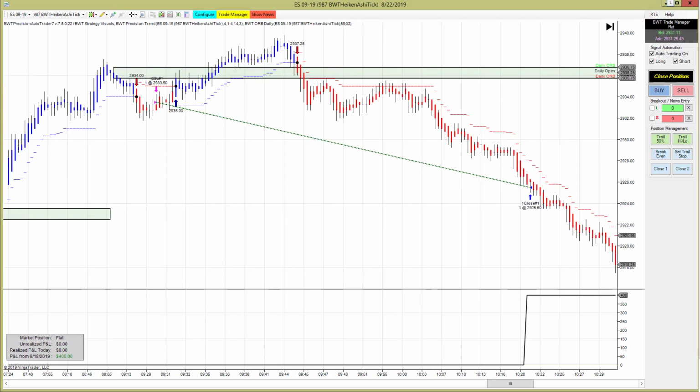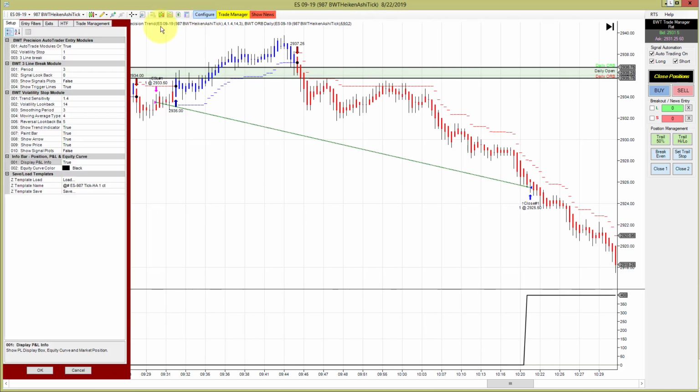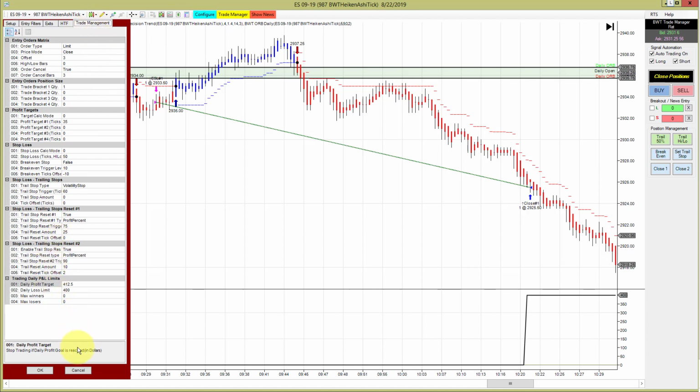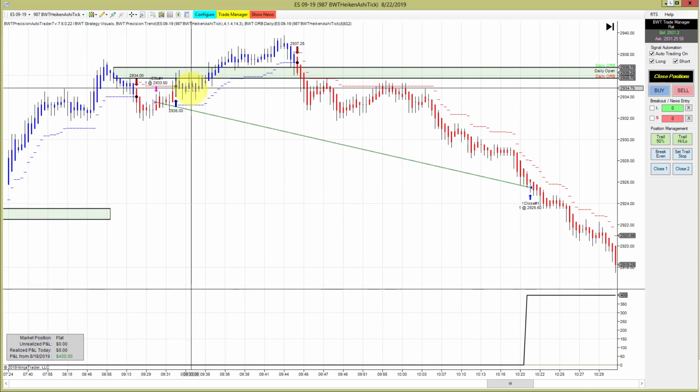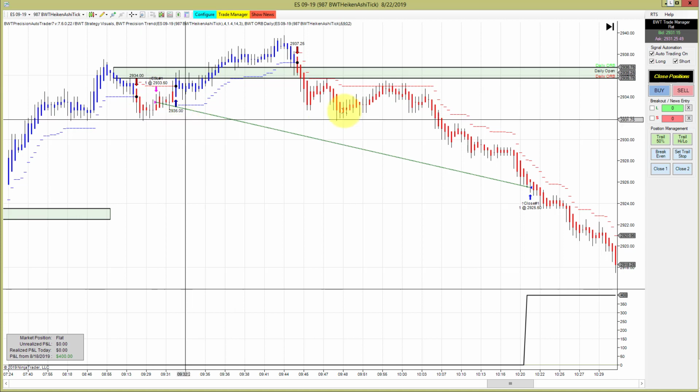Now this is a classic example of that open range breakout to the downside trade that a couple of videos ago I showed about a dozen examples of, and here it is again on the E-mini S&P 987 Heikin-Ashi tick chart. This did 400 for the day. Our goal on this is 412.50, which I did on purpose, so if we take a slippage, we do 400. And this is just as good as it gets, a fully automated trade right off the open here.